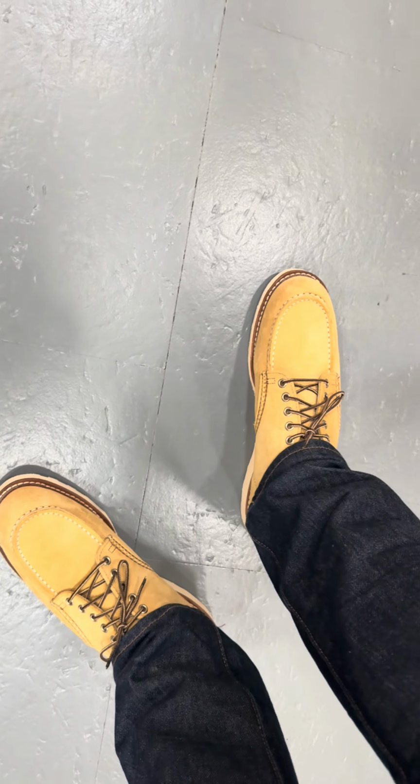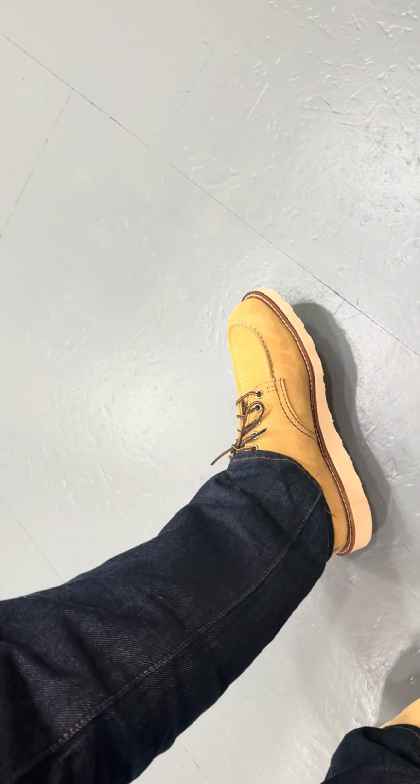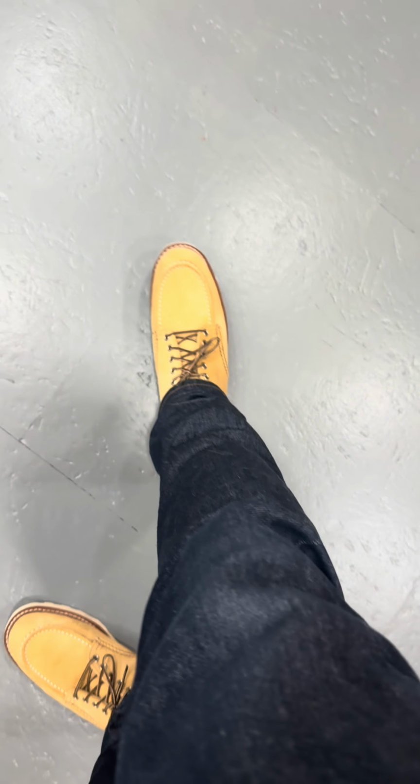So yeah, I think the leather's real nice. I wasn't sure what to expect, and the color too. It's more yellowy, golden. There's more brown in the color than I thought there would be based on some of the pictures. Even if you look at pictures of them online at different websites, they must have taken their own, different photographs than Red Wing has. Some of them look almost white, and some of them are more yellowy, browny.